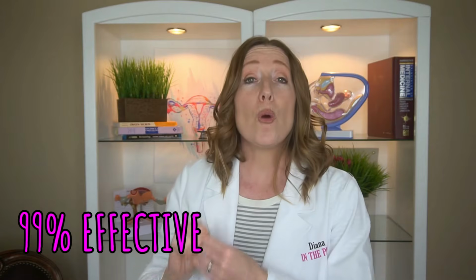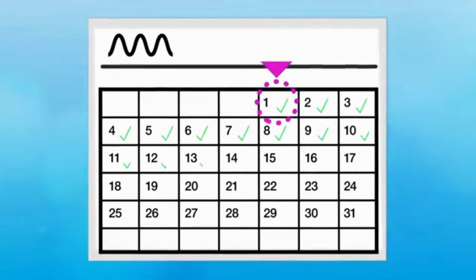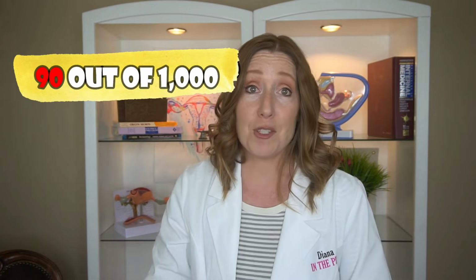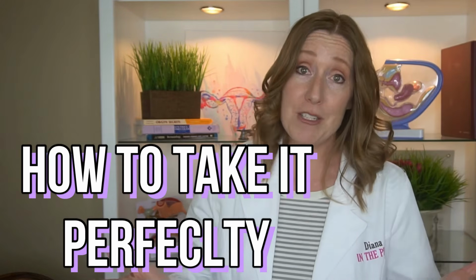Now, hormonal birth control pills are the most common way to prevent pregnancy in the US. It's 99.7% effective when taken perfectly. So just 3 out of 1,000 women will get pregnant in a given year if it's taken perfectly every single day. Now, if the pill isn't taken perfectly every single day, the chances of getting pregnant increase to 90 out of 1,000 women. So that's a pretty big difference. And so it's really important to know how to take a pill perfectly to decrease your chances of getting pregnant the best you can. So let's talk about how you take your pill perfectly.